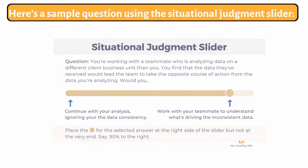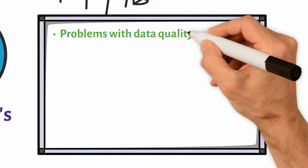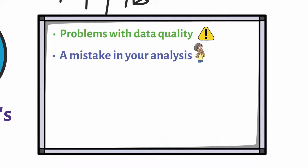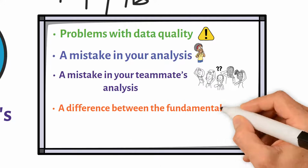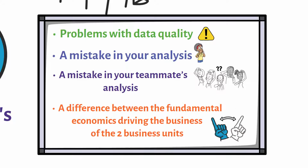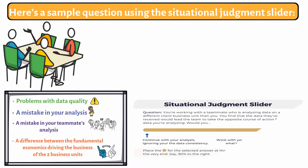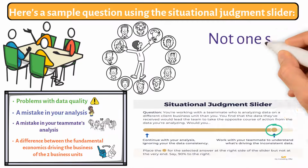The differences in the data you and your teammate are analyzing could have one of several causes. Problems with data quality, a mistake in your analysis, a mistake in your teammate's analysis, a difference between the fundamental economics driving the business of the 2 business units. Since it's also important that your work is complete, you could place the slider toward the right-hand side, but not at the very end. There will be a range of choices that are considered the correct answer, not one single point on the slider.